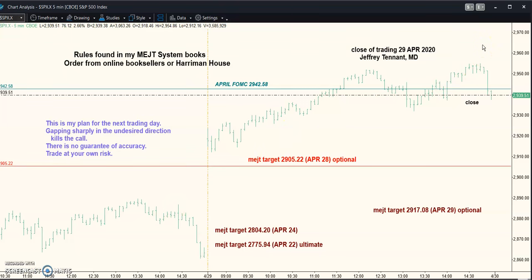Tomorrow also has the early high. So the commonest thing is to gap and promptly move outside the day's range. Certainly did that. Had a target of 29.0522 optional. We gapped right over that, so that's been satisfied.